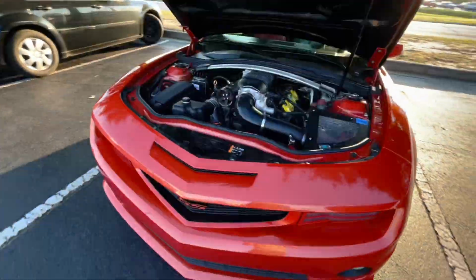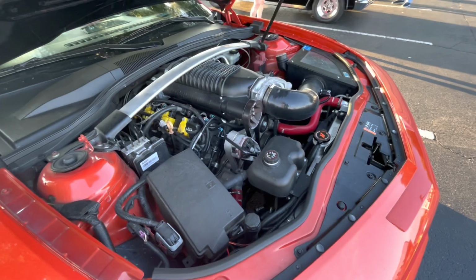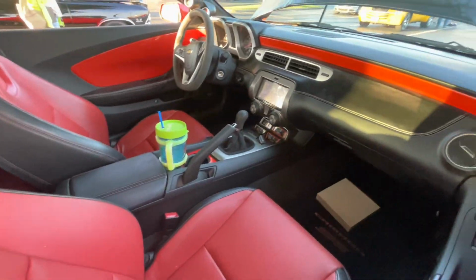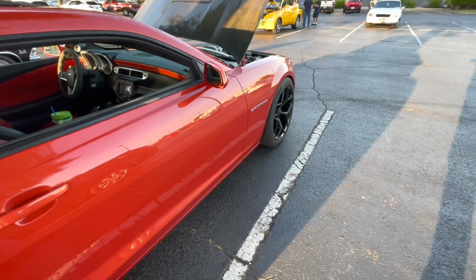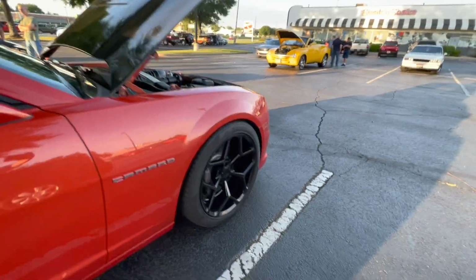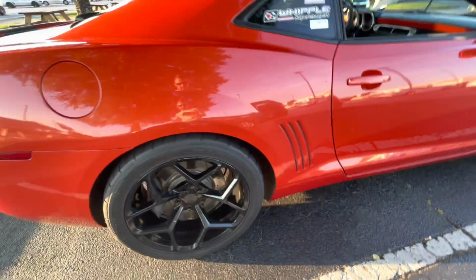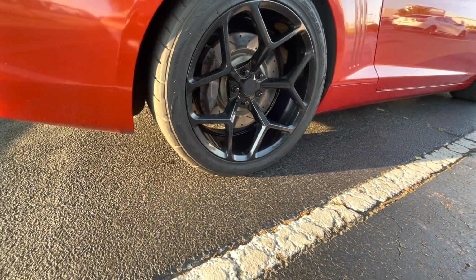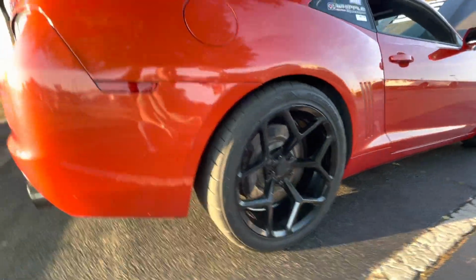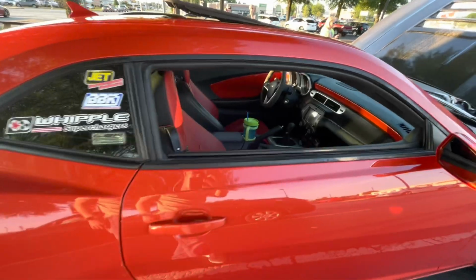So this guy's got a Camaro SS. He said he did all the work himself. And he's got a Whipple on it. I think he said he's at about 800 right now, and he still needs to do some tuning to it. So he's got a carbon fiber hood on there. And it looks like he's got replica Z28 wheels on it. 275s on the front, and then he's got some Nitto, I think these are 315s. You can tell he's definitely been doing some running on this thing. Said he's had it at the track a few times, but he wants to tune it before he runs it really hard.